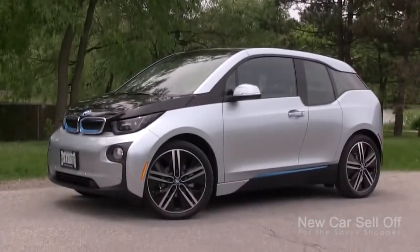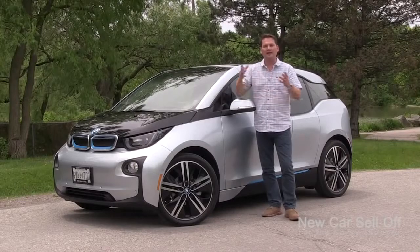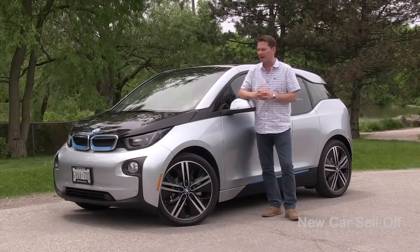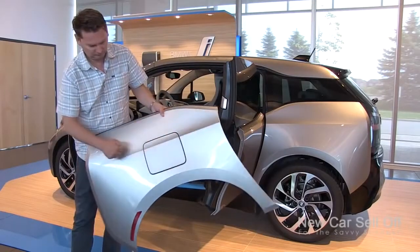And what makes this car unique is how it's put together. Now, what you have on the outside are these plastic panels, kind of what Saturn did with the exterior panels on their cars back in the 90s. They're lightweight, they can be easily replaced if you get into a fender bender.